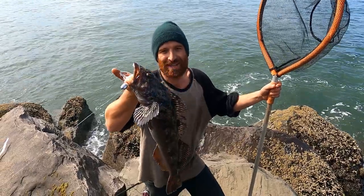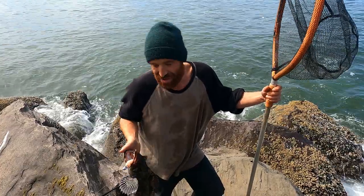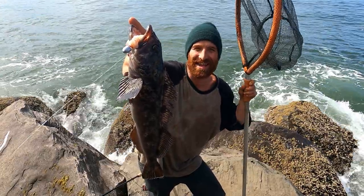And that's a beautiful looking lingcod right there. So I'm stoked on that. I'm gonna put it down. Maybe I'll give you guys another little show of it. And I'm gonna get back to fishing again. Yee-hoo! What a great way to start the day.